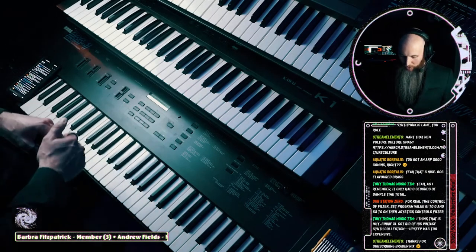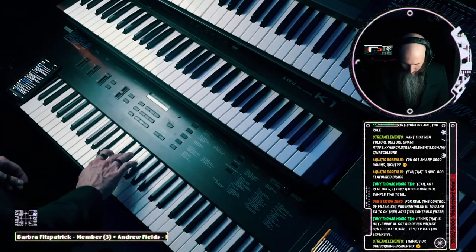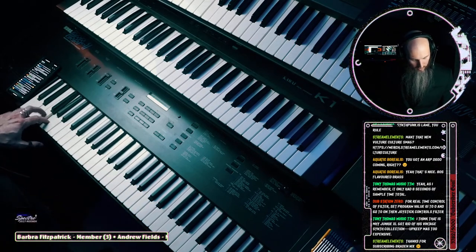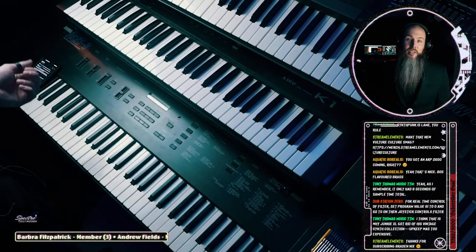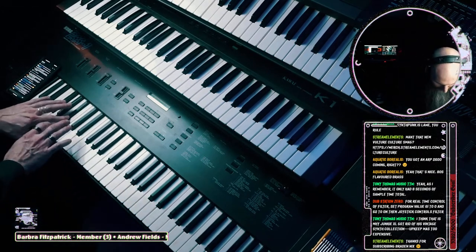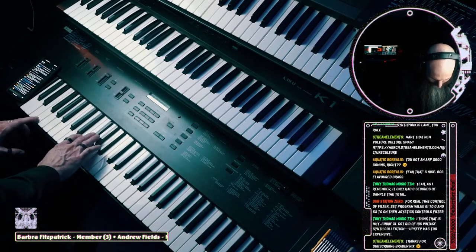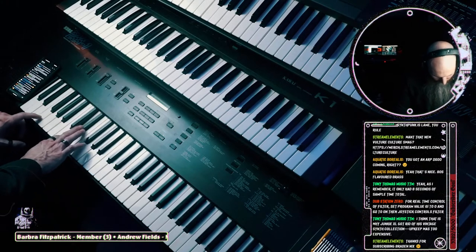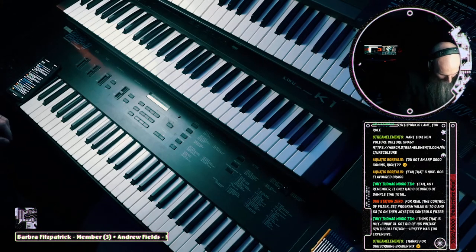Nice sort of Jupiter-esque analog strings synth. Wow. Again, I don't think there's any synthesizer that I have in this room that's got the low end that this one does. Wow, it's just really interesting.